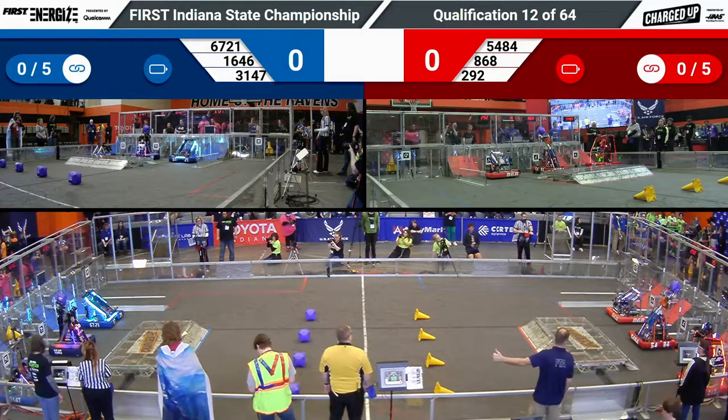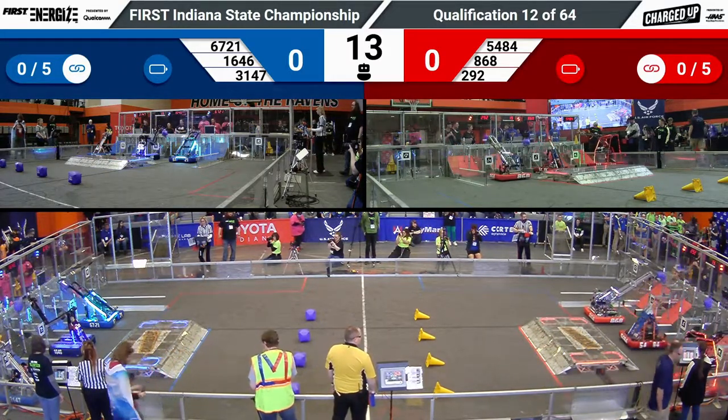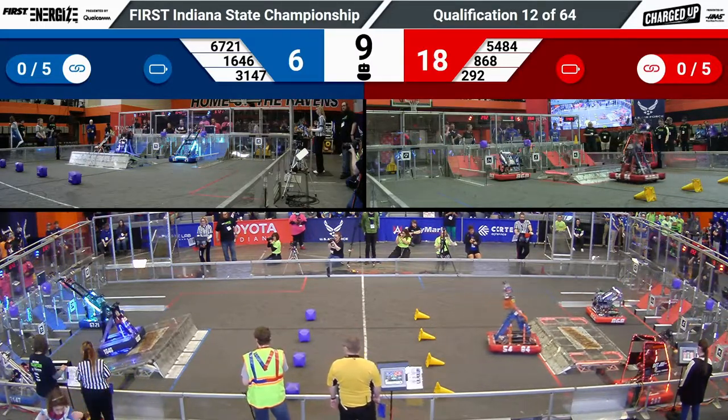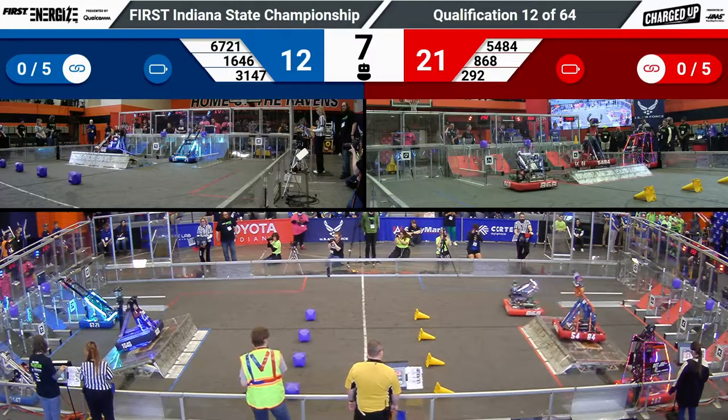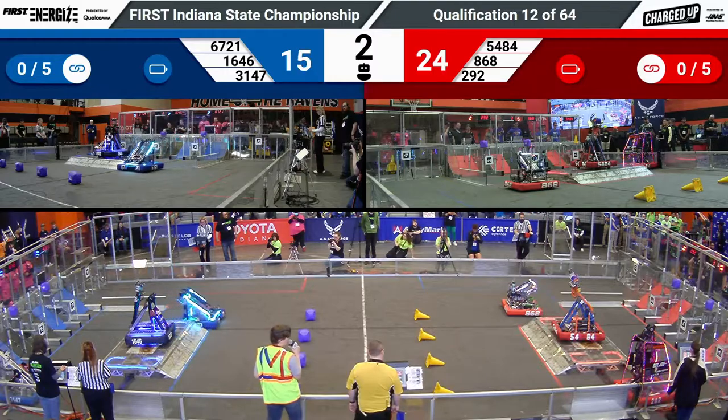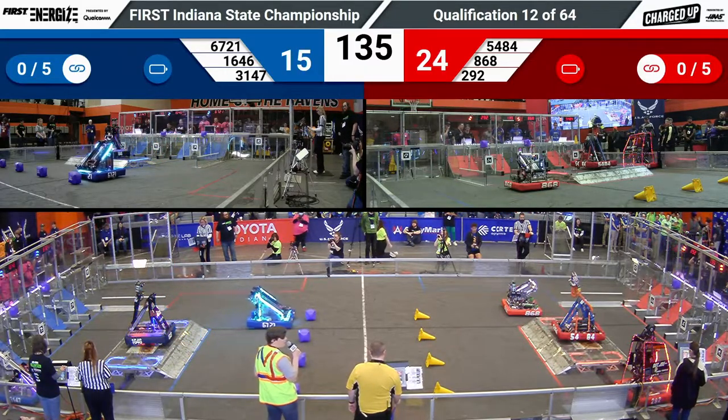3, 2, 1, go. We're now in match 12 of the Indiana FRC State Finals. Precision Guessworks opens it up, trying to get onto the charge station. On the red side, Career Academy will do just that, with their partners contributing as well.